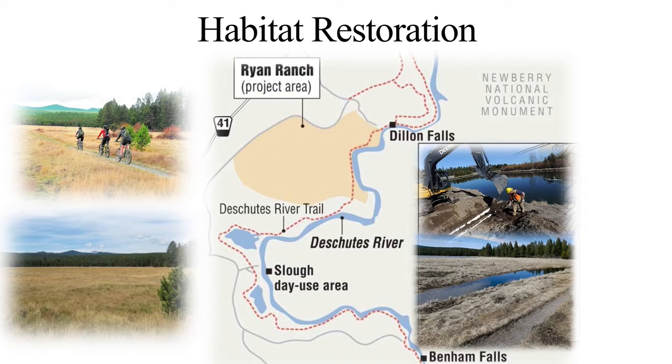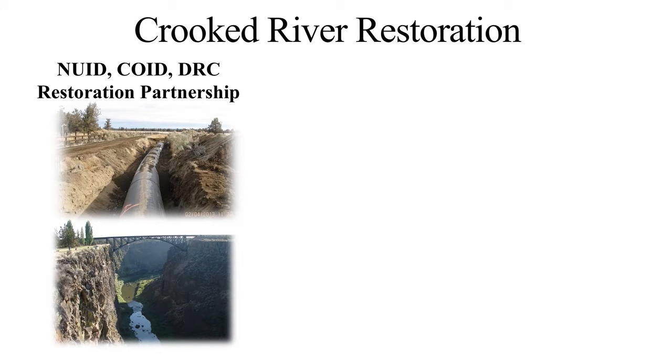The Upper Deschutes River is the main focus of the Oregon spotted frog, but the HCP also includes fish located in the Crooked River, Whychus Creek, and the main stem Deschutes. In 2012, North Unit Irrigation, Central Oregon Irrigation, and the Deschutes River Conservancy broke ground on the first phase of the largest stream flow restoration initiative in Oregon. The initiative aims to restore stream flow to the Crooked River, benefiting the region's agricultural economy while permanently improving conditions for fish, wildlife, and recreation.